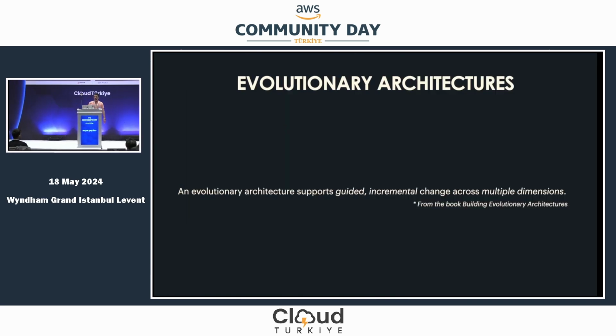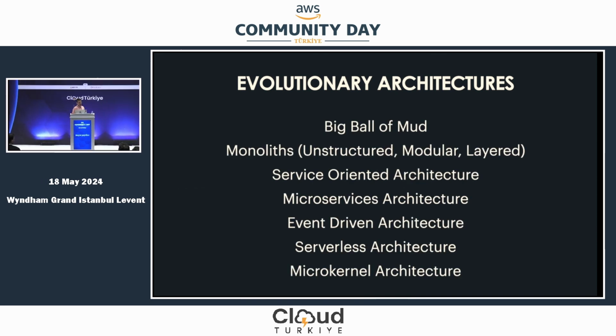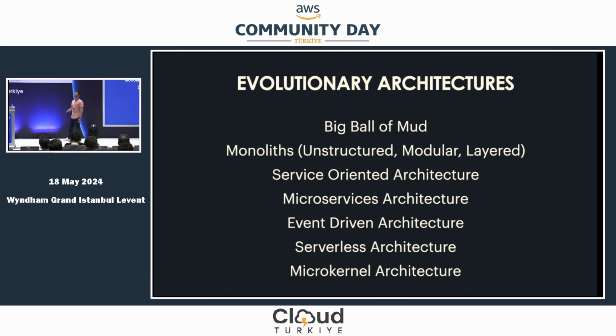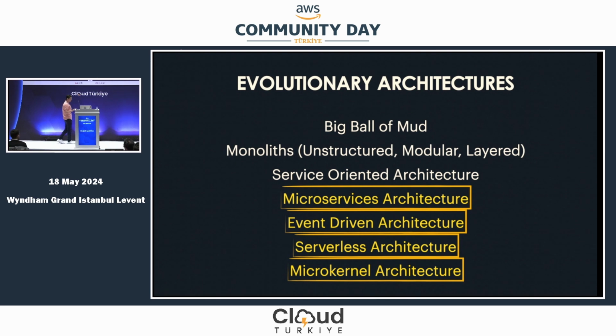So what is an evolutionary architecture? Evolutionary architecture supports guided, incremental change across multiple dimensions. What does it mean? We will come into more details in the following slides. An evolutionary architecture is not an architectural style like monoliths or serverless or microservices. It is a shift in your mindset to protect the survivability of your architecture for long years of development. Of course, if you select an architecture that will help you in evolving, it will be easier for you in the long run.